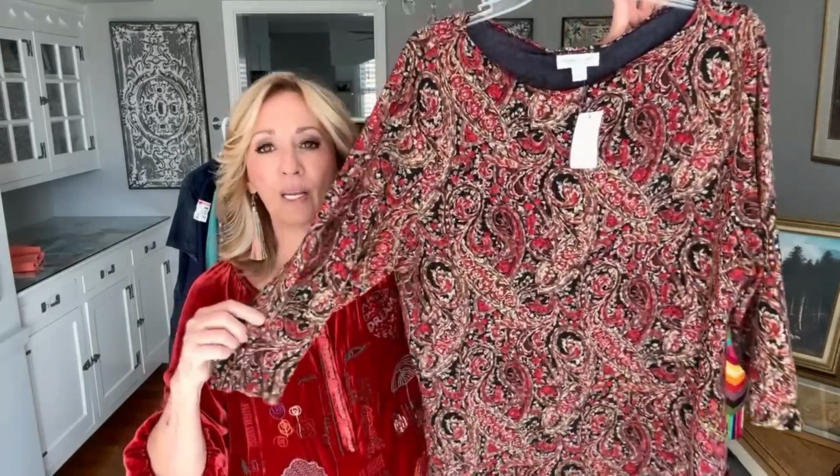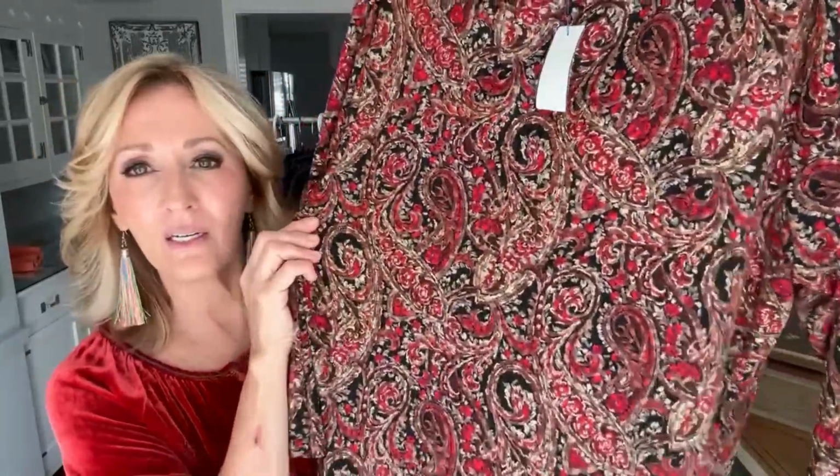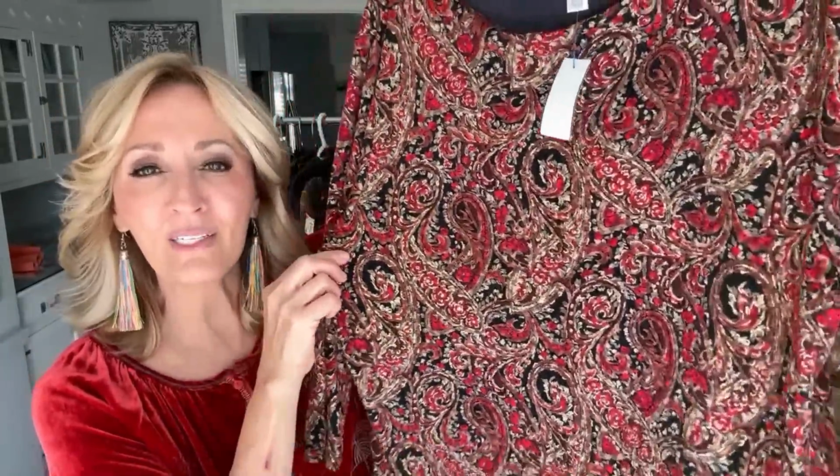So a lot of times if I'm picking up a lower end brand, like I said, guys, the item has to have something special about it. I would never have picked this up if it was just a blue, plain, solid knit. No, it's so pretty in real life. And like I said, this gold metallic sheen, I don't think the camera's picking up, but really nice tunic.